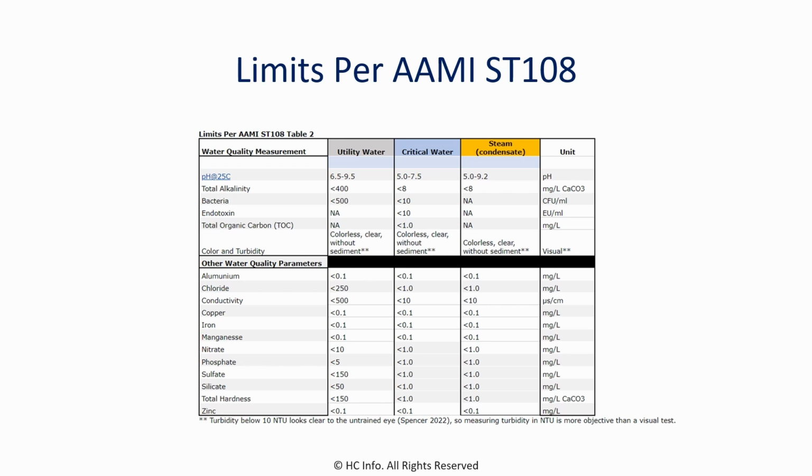So since visual inspection is so subjective, if you ask 7 people, you're going to get 7 different estimations, with most of them not being able to see below 10, you're missing a lot of indicators that could be explaining corrosion happening in the system or potential microbial growth going forward.